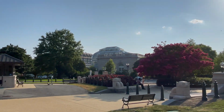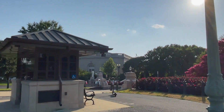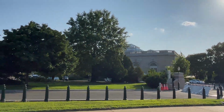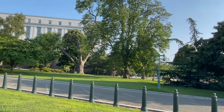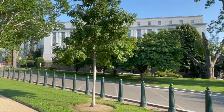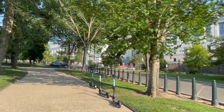Also in front of me is the U.S. Botanical Garden. It offers different plants from around the world, and they are open to view for the general public. So if you have an opportunity to check it out, you definitely should. It's maintained by the architect of the Capitol, which also maintains all of the buildings in the Capitol complex.